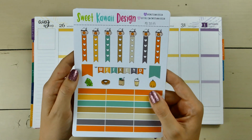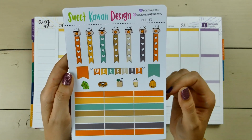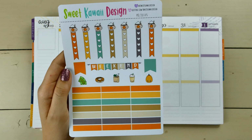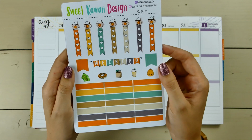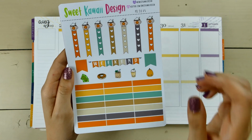But let me go through the kit really fast. So this is the 2.0 kit. Tasia had released the regular PSL last year and then she just kind of revamped it, but I'm so glad she put the little frap because, like, guys, we keep pushing this pumpkin spice latte release earlier and earlier every single year, and oh my goodness, if that is not the cutest little donut I've ever seen.